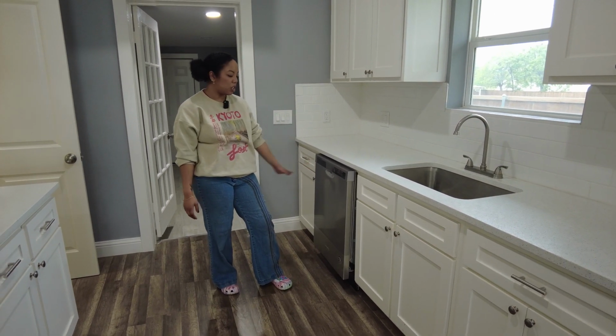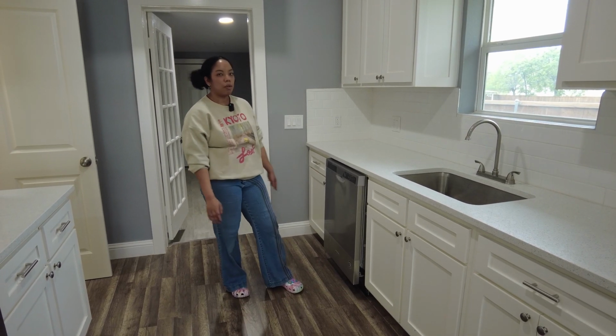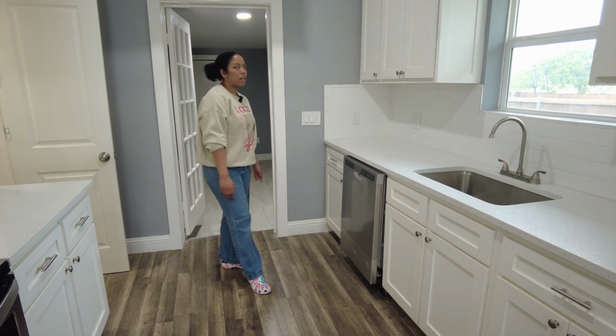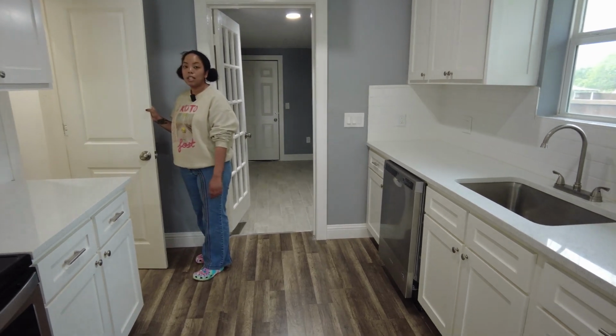So my husband suggested painting it. Maybe we might do something like that so it matches the rest of the appliances. We can kind of color match it with that stuff. And then here is the pantry.